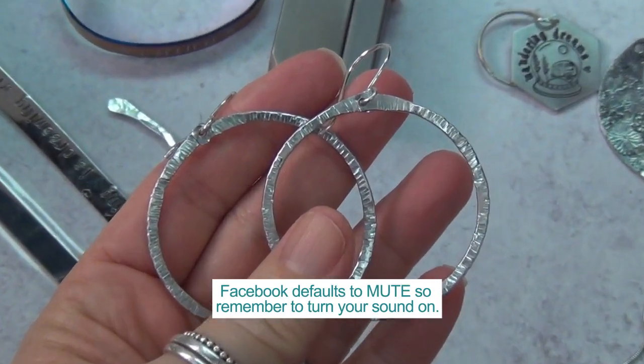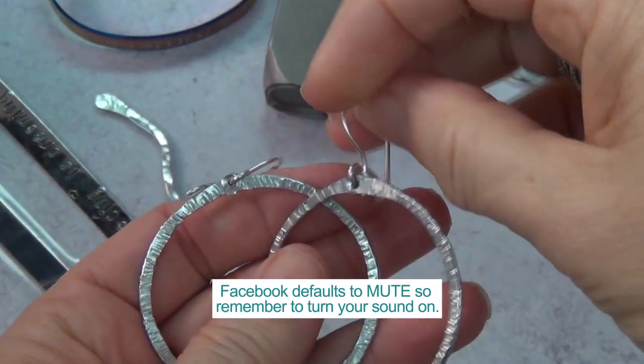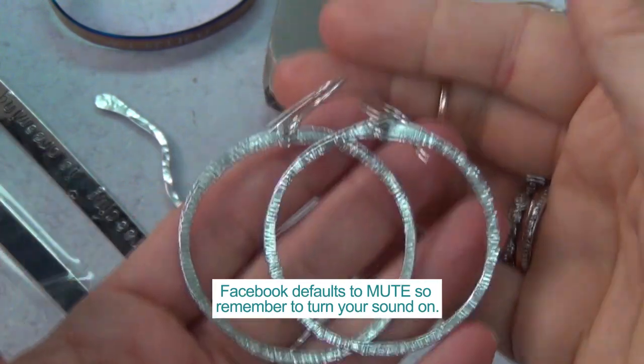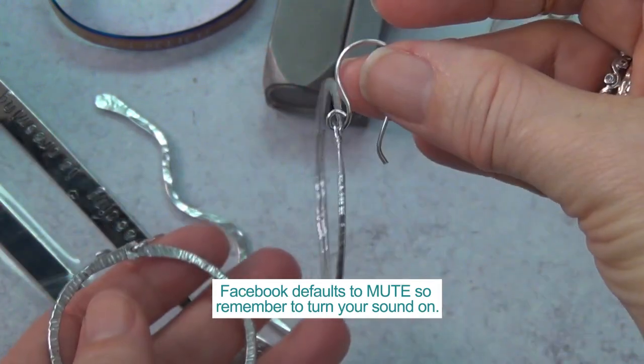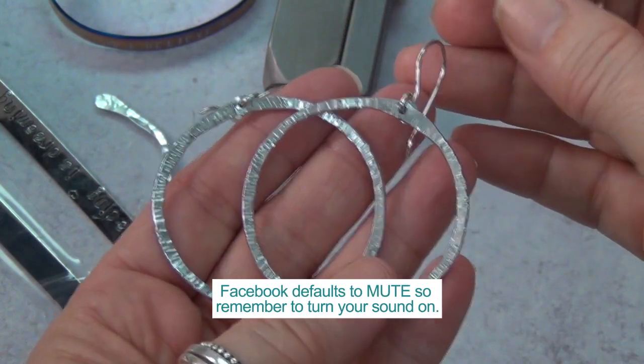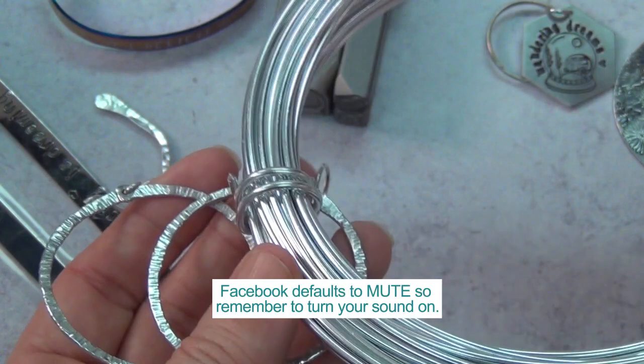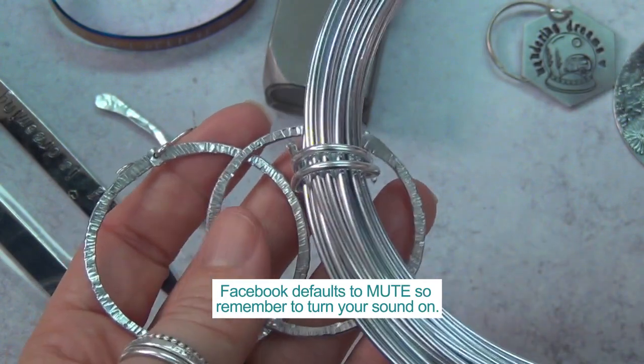I think we only have it in the 12 gauge, if I'm not mistaken. But the 12 gauge is so great because it's so thick and so easy to work with. These are so light. Featherweight. We showed you in the class too, you can do clasps, you can do different earrings. It's so inexpensive for that whole spool that you get. Like 94 feet. It's amazing.